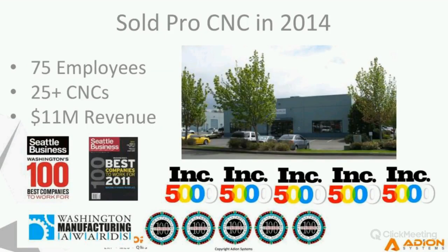So that really opened our eyes to the possibilities of what we could do with ProShop, and we saw an opportunity. So we made plans to sell ProCNC. It took a little while after the economy tanked and all that, but eventually we sold it in 2014. At that time, we had about 75 employees, more than 25 machines, and we were doing about 11 million in revenue. And you can see from some of the graphics here, we submitted ourselves and got awarded many times for fastest growing company, best companies to work for, and some other awards. Really enjoyed that company and do miss it. Of course, they're still a customer of ours, so it's nice to be able to go see those guys every so often.